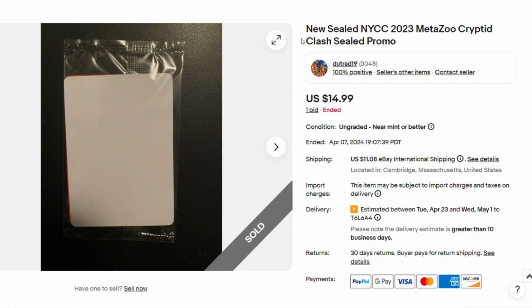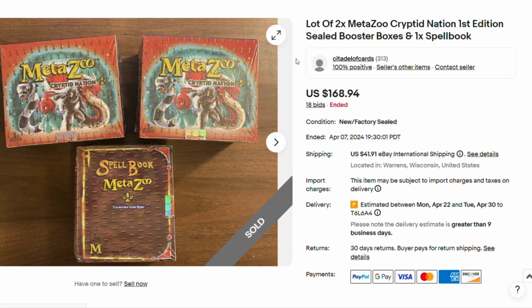Hey, here's a card that used to cost like $100, $150. People were going mental for this stuff. Yeah, the MetaZoo Cryptid Clash sealed promo. Only $14.99. One bidder. Here we have 2 first edition booster boxes and a bonus spell book. All first edition for $168.94.